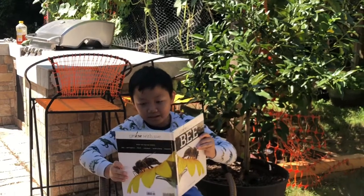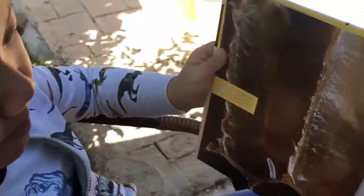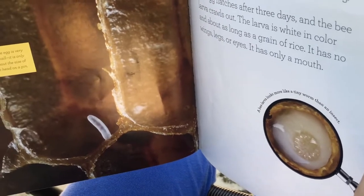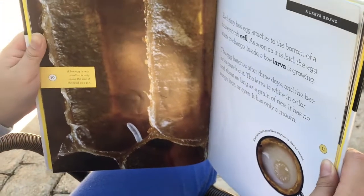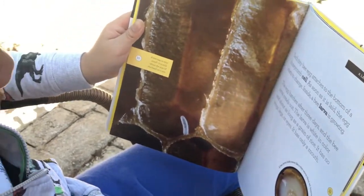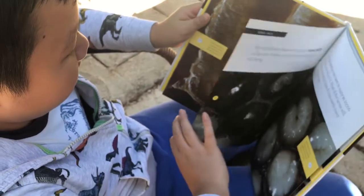Each tiny bee egg attaches to the bottom of a honeycomb cell. As soon as it is laid, the egg starts to change. Inside, a bee larva is growing. The egg hatches after 3 days, and the bee larva crawls out. The larva is white in color and about as long as a grain of rice. It has no wings, legs, or eyes. It has only a mouth. A bee larva looks more like a tiny worm than an insect. A bee egg is very small. It is about the size of the head of a pin.